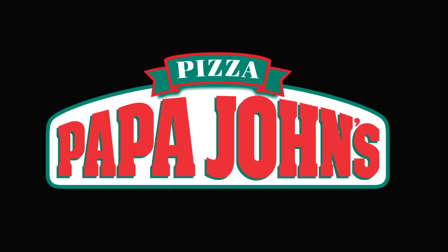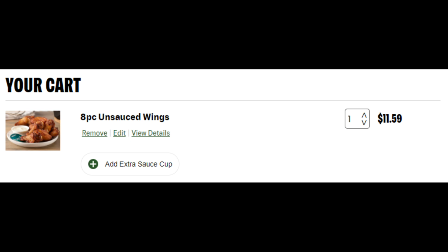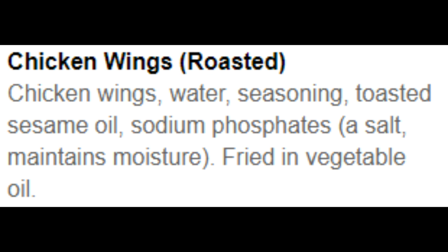Now let's try an 8-piece of Papa John's unsauced wings for $11.59. That's $1.45 a wing. Here's the list of ingredients, and just like the Domino's wings, these are pre-cooked in vegetable oil and then roasted.